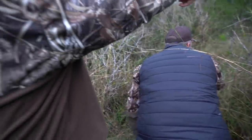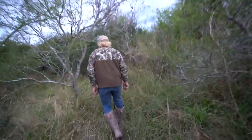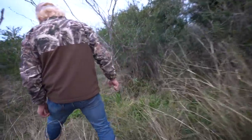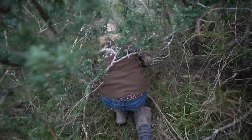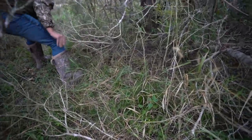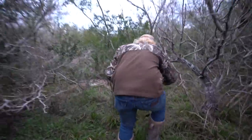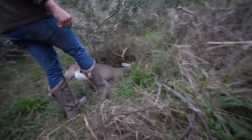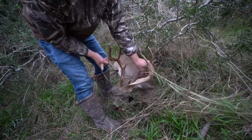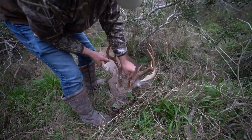See him? He's right there. There you go. Where is he? He's right there through the brush. I can see him. Look at this. Yes, sir. So he went right through this whole reef. Heck yeah, awesome deer. And it's thick through here. Sweet. He is all bladed up. Look at that. He tried to be a 9-point real hard. Awesome.